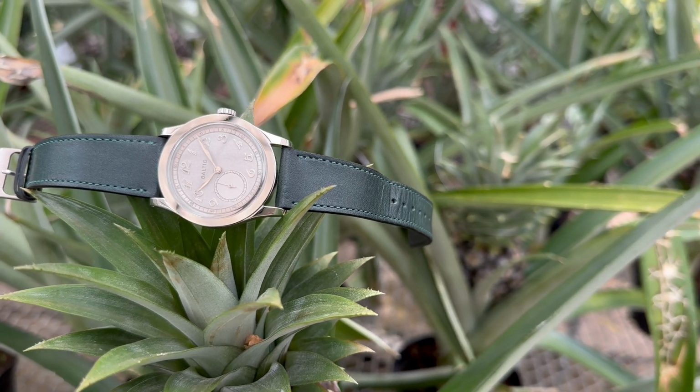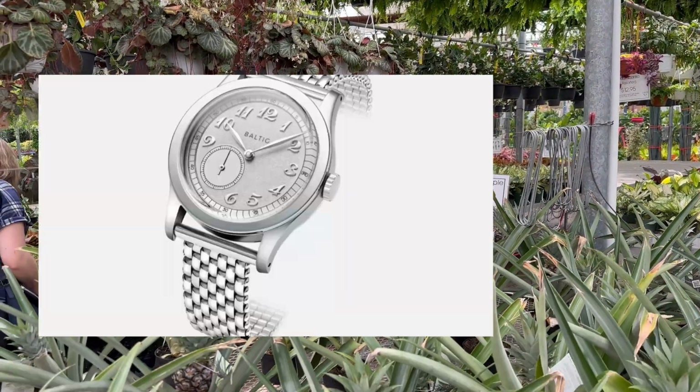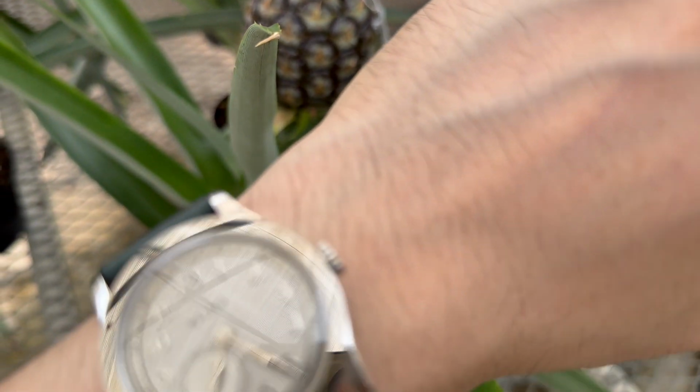I selected the leather strap because I didn't need to size it. But if I went with a metal bracelet, I would definitely choose the beads of rice straight because the lug area would never collect dirt and it gives the watch that vintage classic look.